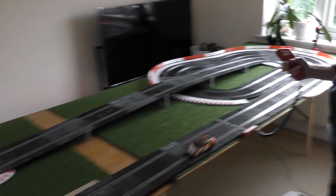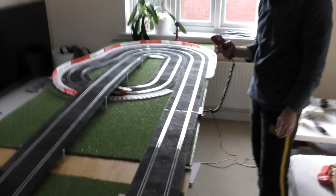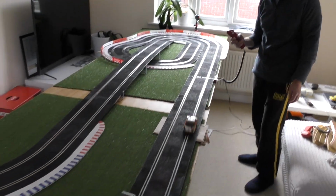And so here we go. So yeah, what I'm noticing is there's virtually no slip. When I go down the track, the first point I've noticed is that the track allows the car to sort of grip because it's a textured surface. It's a much better grip.